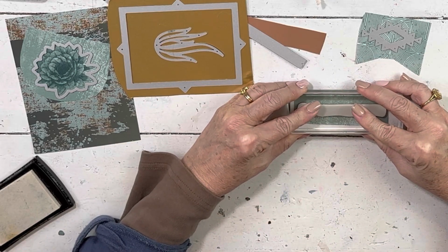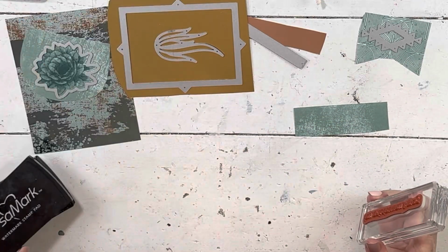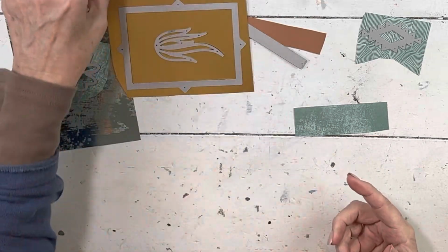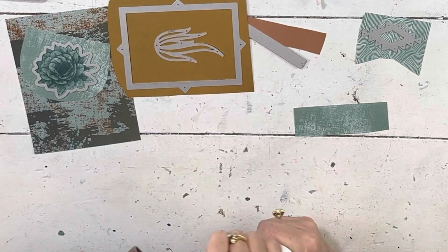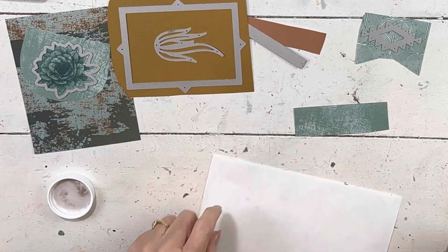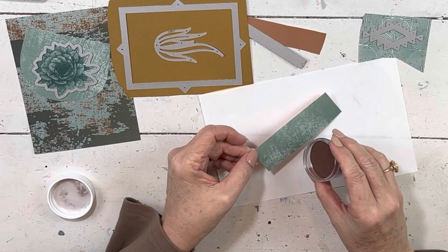So I'm stamping this with the Versamark. I just hand trimmed that little piece out, and then all of my little trays are someplace else. So I'm just going to go old-fashioned, even though I have 3 of the Embossing Editions toolkits. I'm just going to pull a little piece of scrap paper.